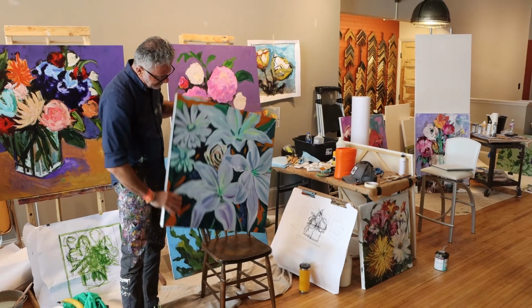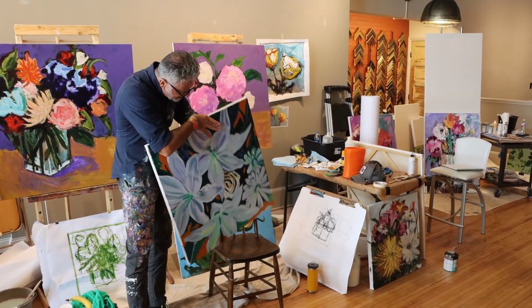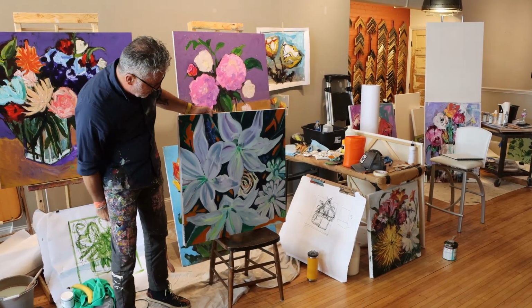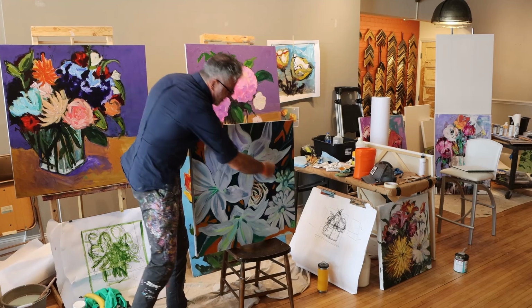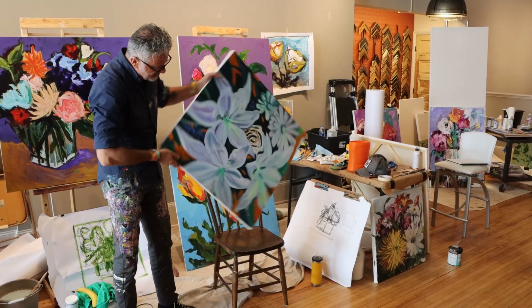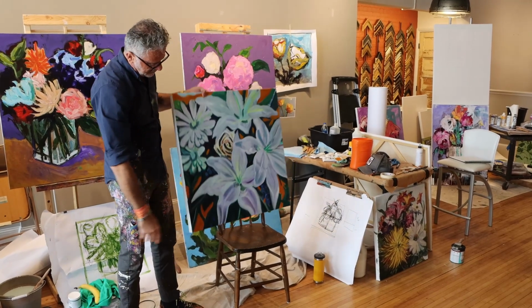So even in the middle. I like it works this way. Or do we have this way too? Works. It's kind of top heavy that way. Yeah, I still see this. Yeah. But I think once you put the orange in there, I just love it. Love it.